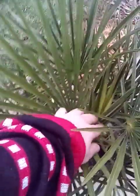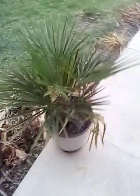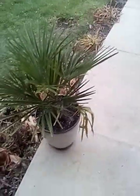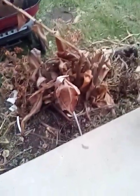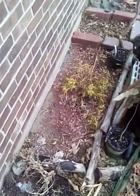This is the newest frond. This frond's starting to come out, and that spear is looking great. He's done had snow on him. He's done had cold rain on him. He's looking well. Everything here pretty much done died out. It's done. It's over with. My cedar is still looking great.